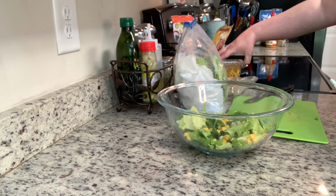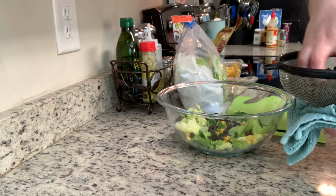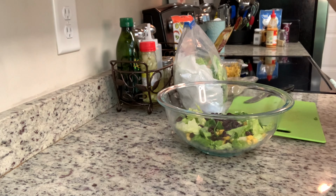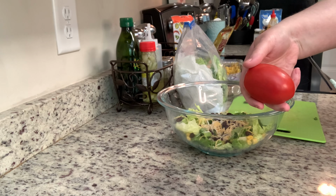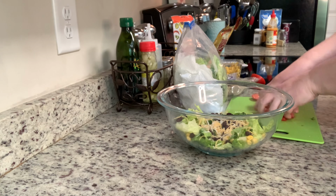Next, I'm going to add in some corn. Then I'm going to add in some black beans. I have rinsed and drained these black beans and allowed them to dry. Next, I'm going to add some cheese. You can use whatever cheese you'd like. I'm just using some of this Fiesta blend because that's what I have on hand. Next, I'm going to add in some Roma tomato. I'm going to dice that up and add it.